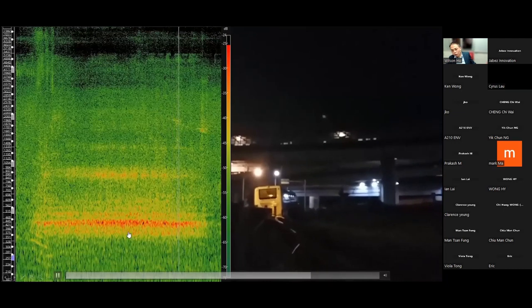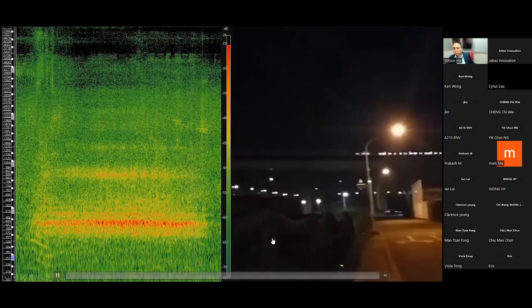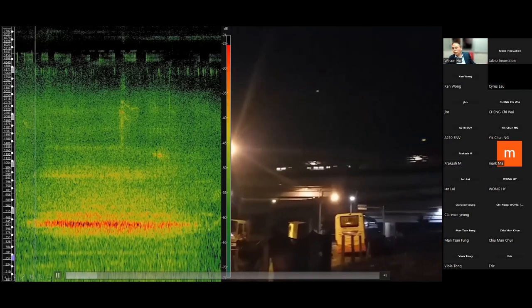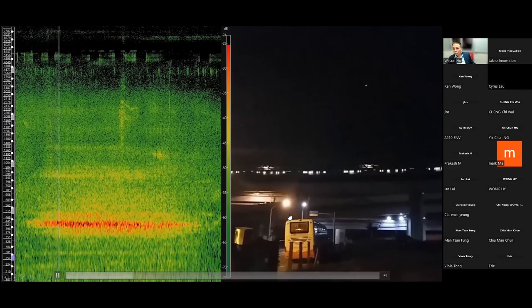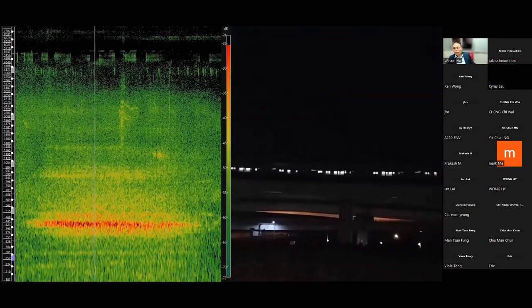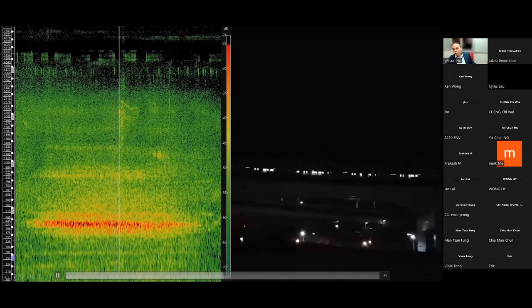We can see that the noise is also around 460 Hz. This is another direction, running from Taipei City to the airport. Very slow, the train is traveling very, very slowly.